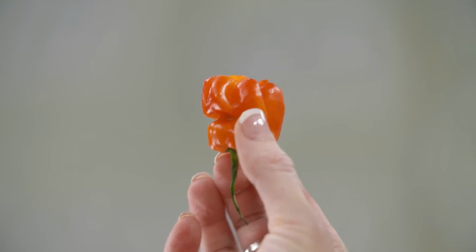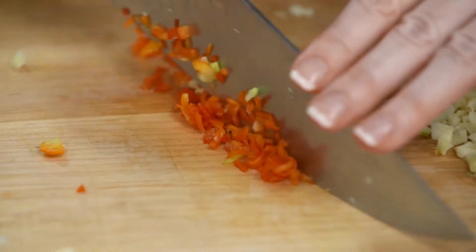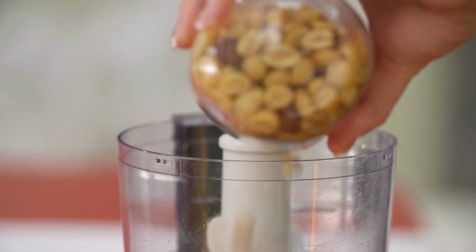I always like to have some savory aromatics in my soups, but I also like to have a little bit of heat. And for that, I have a habanero. Beauty. And now for the star of my dish, peanuts. I'm just gonna pulse them a little bit because they'll add some really nice texture and volume to my soup.